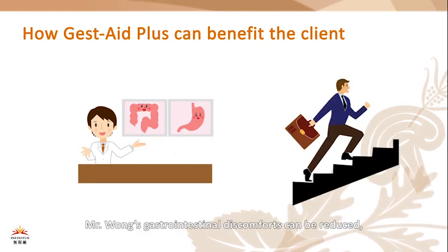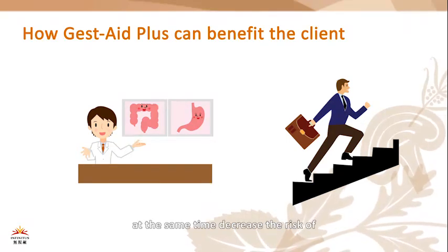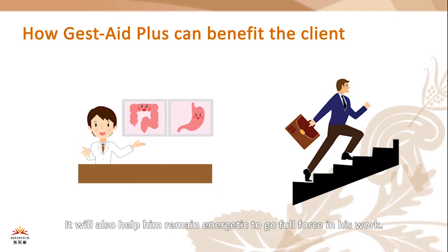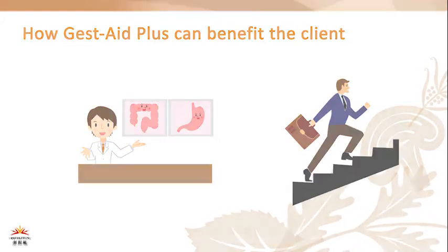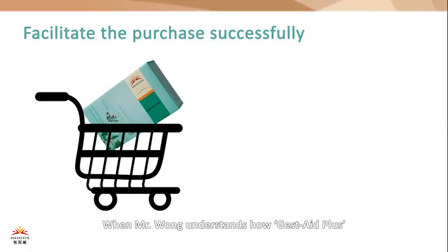Wong's gastrointestinal discomforts can be reduced, at the same time decreasing the risk of getting severe gastrointestinal diseases. It will also help him remain energetic to go full force in his work. This is how Gest-Aid Plus can benefit Mr. Wong. When Mr. Wong understands how Gest-Aid Plus can help solve his health issues and meet his needs, we can then recommend Gest-Aid Plus to him.